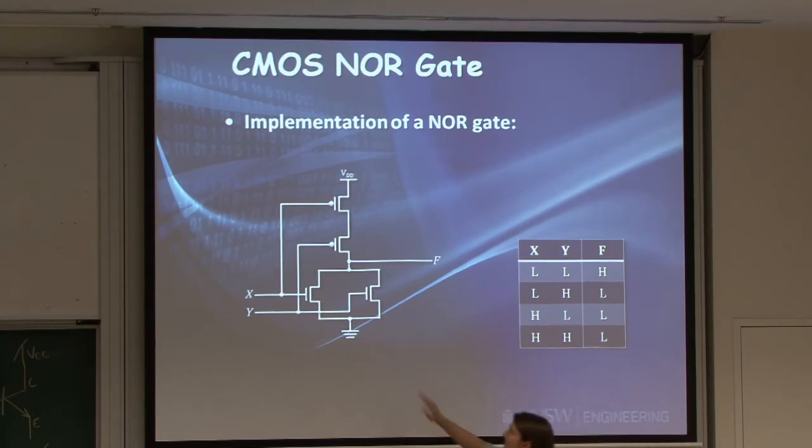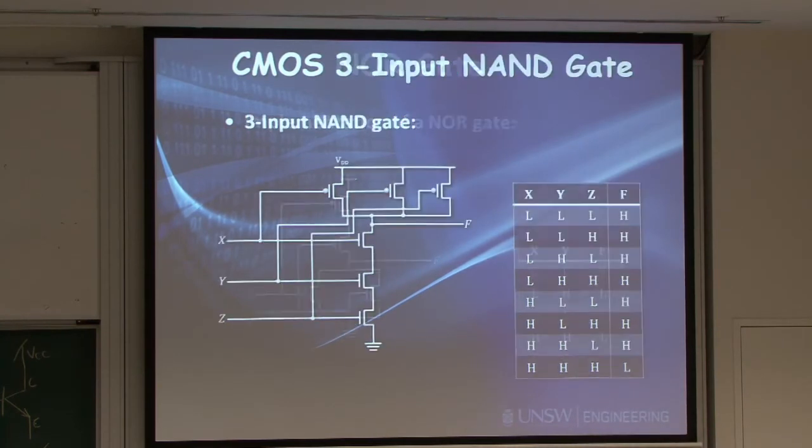Okay, so that's an OR gate drawn properly. Obviously you just add another transistor for each input, and it becomes bigger and bigger.